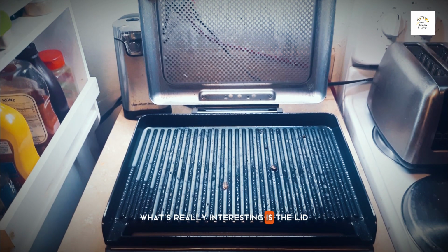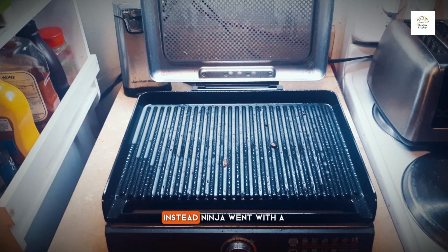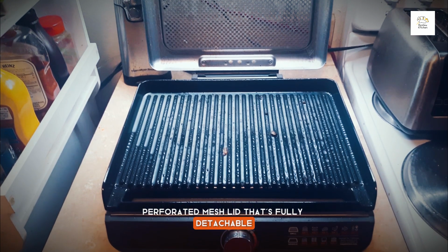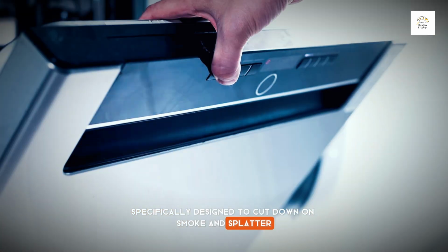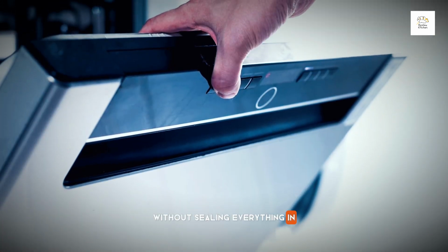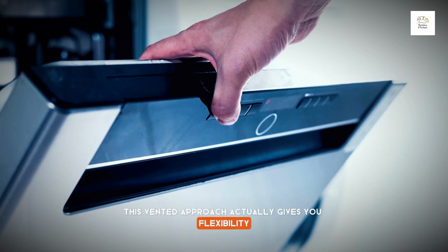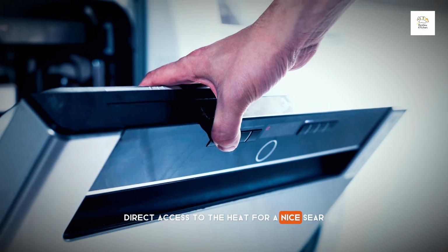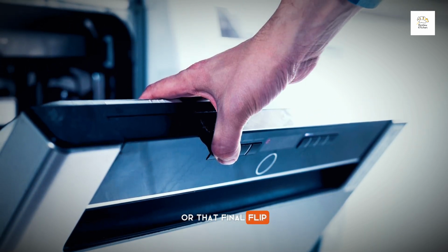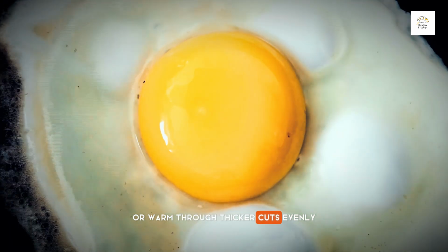What's really interesting is the lid. It's not your typical clunky top. Instead, Ninja went with a perforated mesh lid that's fully detachable and dishwasher safe, specifically designed to cut down on smoke and splatter without sealing everything in like an oven. This vented approach actually gives you flexibility while cooking. You can leave the lid up if you want direct access to the heat for a nice sear or that final flip, or drop it down to trap heat and help melt cheese or warm through thicker cuts evenly.